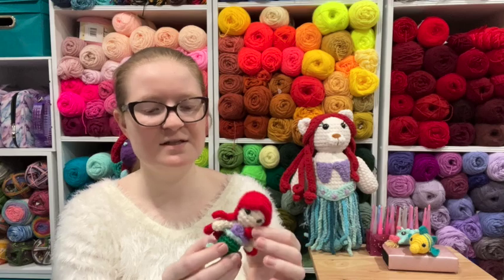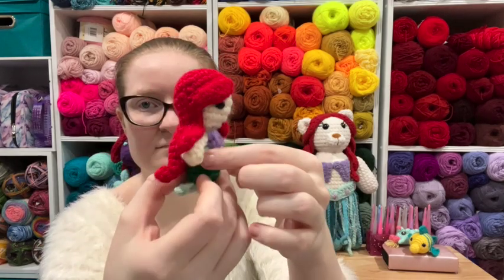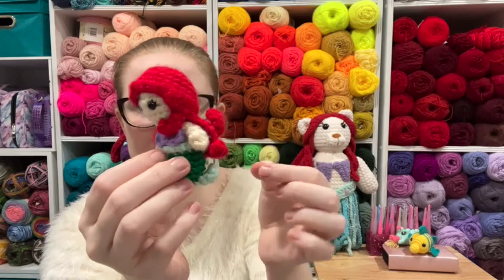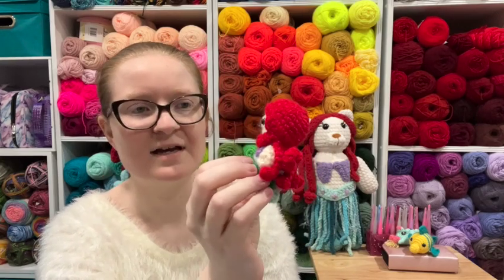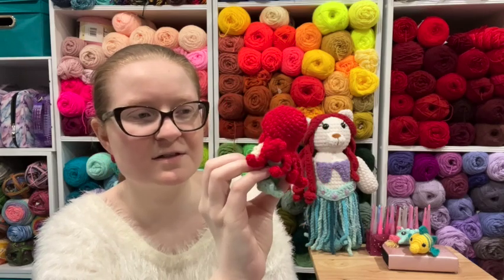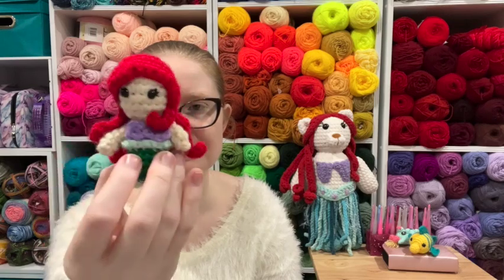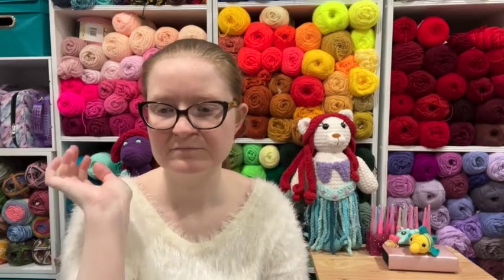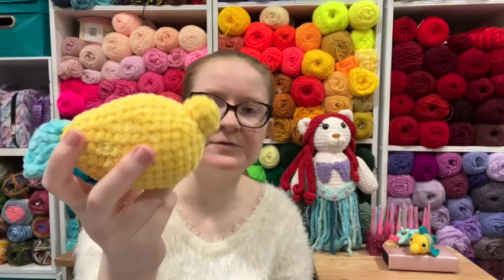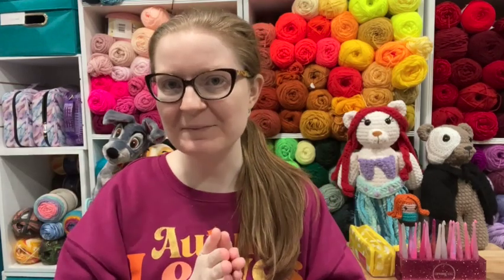So anyway, this is my tiny little mermaid doll. My little Ariel. I think I made her for somebody and then they didn't want her or something. So yeah, she's cute though, right? And a flounder I never finished. Because that's my life.